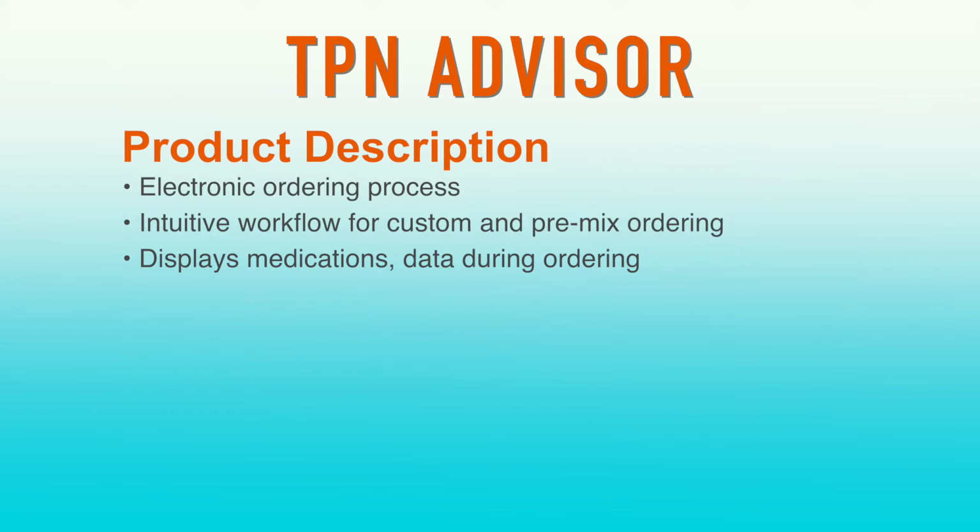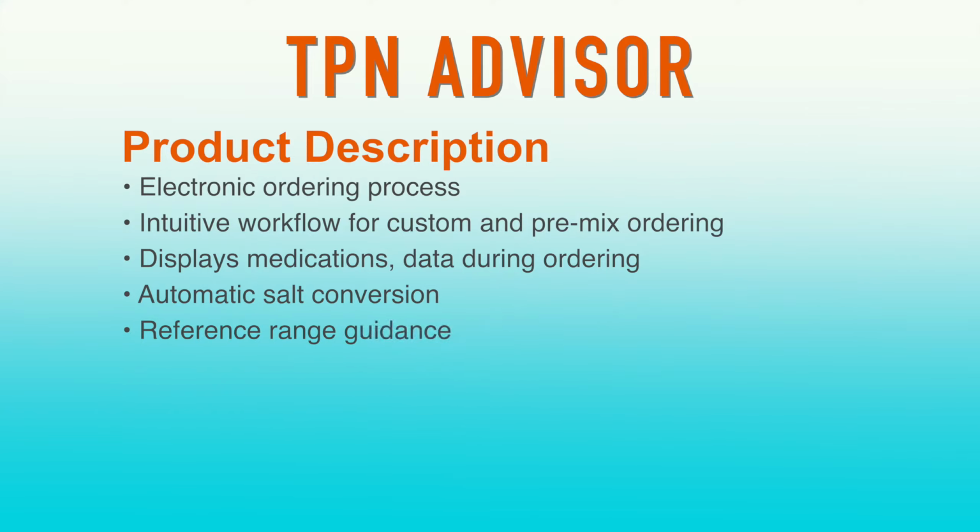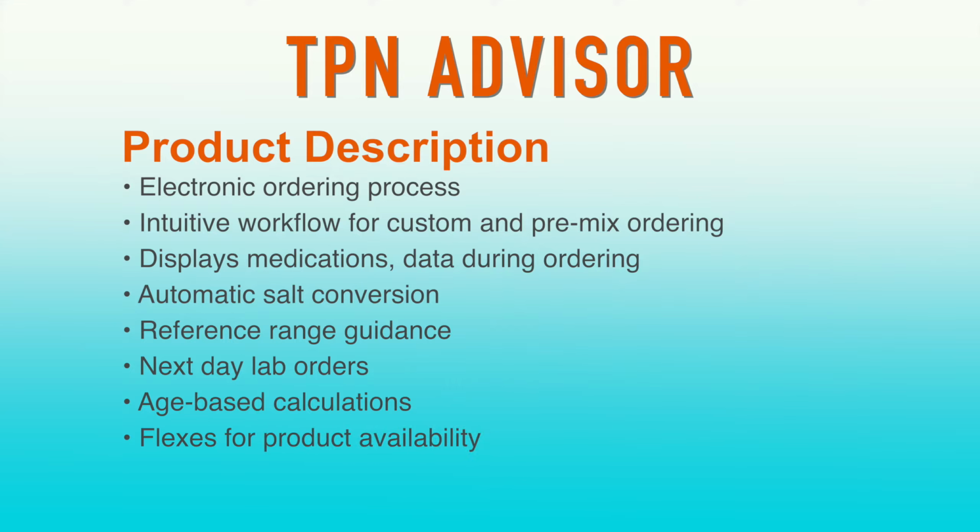The Advisor has automatic salt conversion for pharmacy, as well as a simple daily electrolyte ordering format for providers, a reference range guidance and comparison with the previous day's TPN order, the ability to place relevant lab orders for the next day, age-based calculations, and flexing based on age for neonate, pediatric, and adult populations. The Advisor will also flex based on facility product availability.